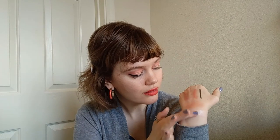Not that that matters, but this is a very glittery white highlighter, and I feel like this could be stunning. I mean, that is a swatch. I really ran my finger over that, but I just wanted to illustrate that this is very white and this is very glittery. It's pretty powdery also, but I feel like this could be stunning. I just need to figure out how to make that happen.